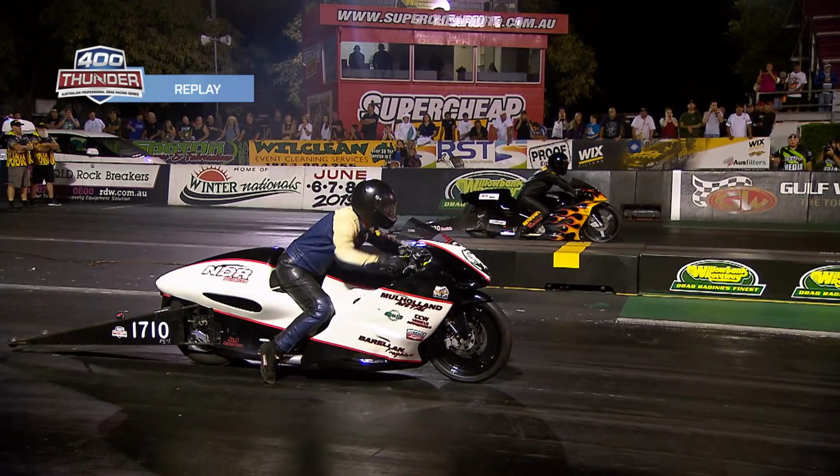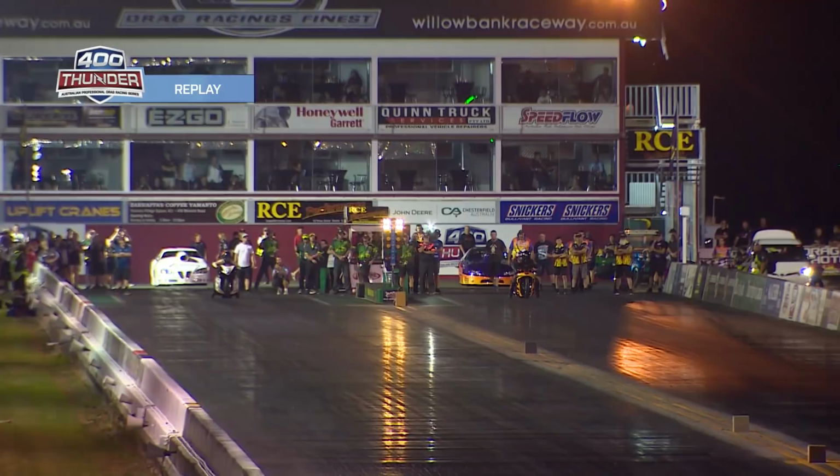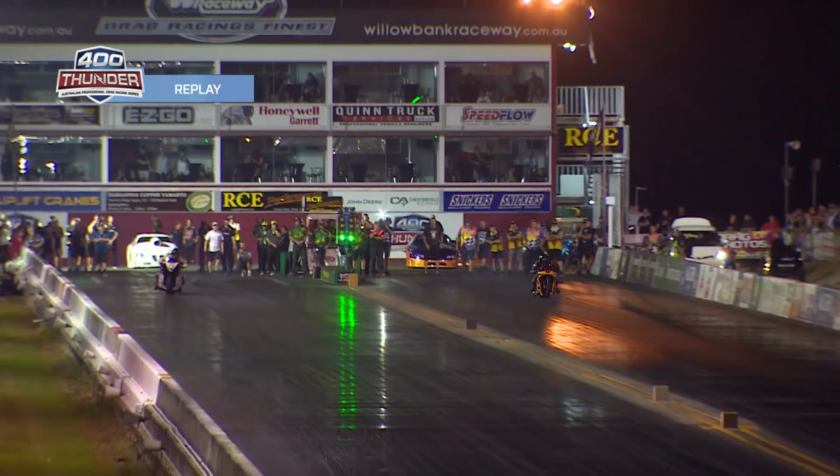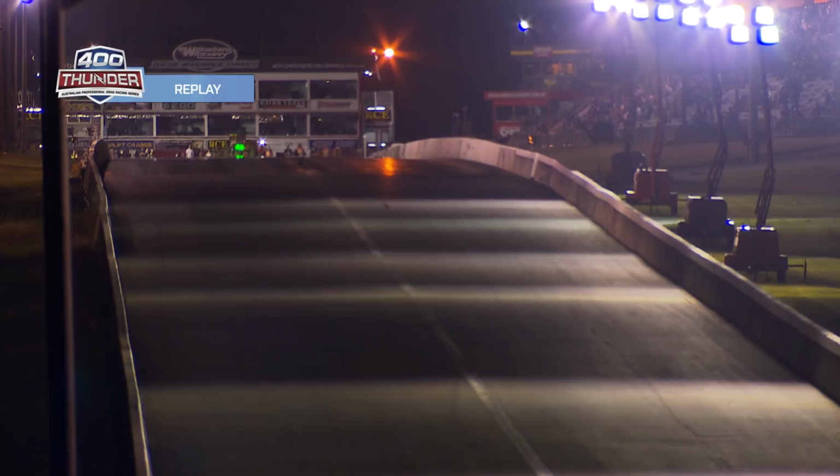And it is fantastic to see these teams that make the effort, make the commitment, make the investment to tow right across Australia, all the way from Perth to Willowbank Raceway, to be rewarded with some fantastic times. And in this case, a 400 Thunder gold Christmas tree, his very first in the sport. Magnificent performance. Yeah, it was a great performance all weekend by Ryan Learmonth. That lock-up in the braking area would have been a bit of a fun moment there for Ryan Learmonth.